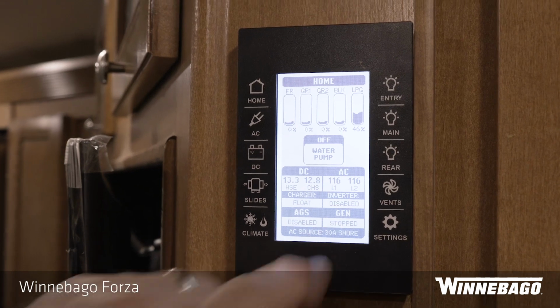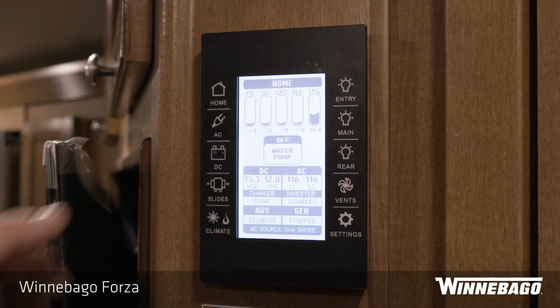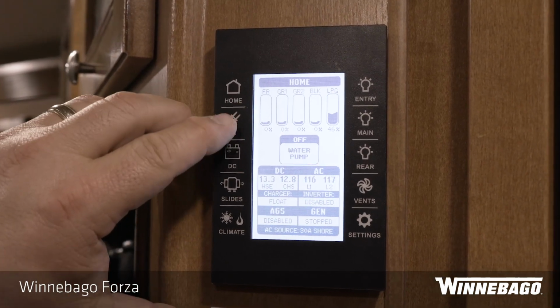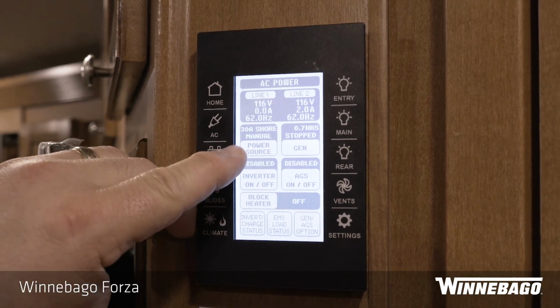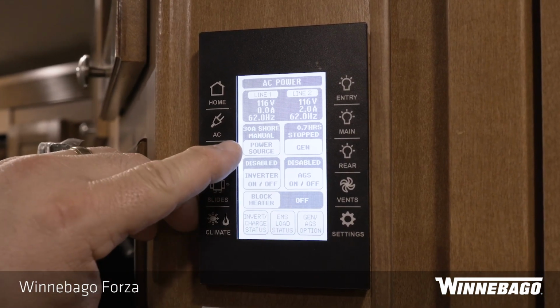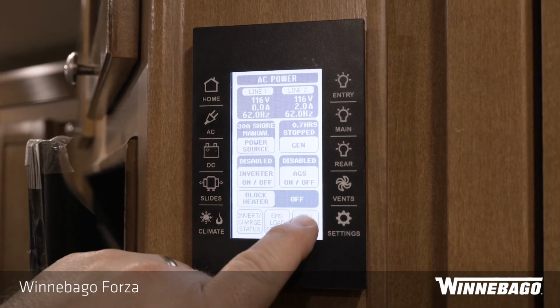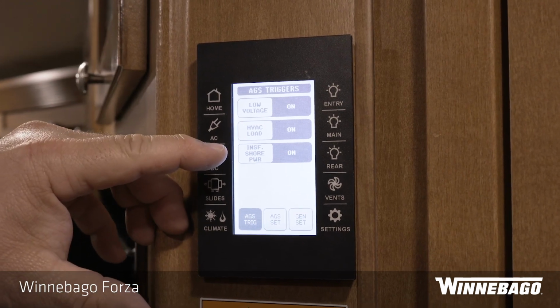If we need to start the generator, we would simply tap to turn on the generator. This motorhome is equipped with the automatic generator start feature. It is as simple as punching on the AC tab. Again, it's showing you we're connected to 30 amp shore power. We could manually start the generator, or this shows you the triggers for the automatic generator start.